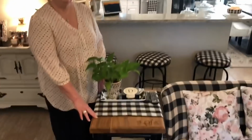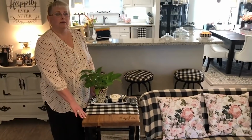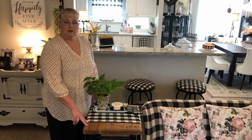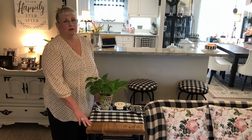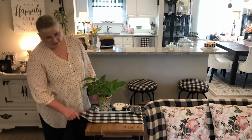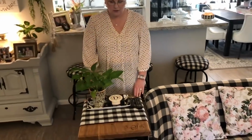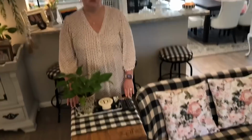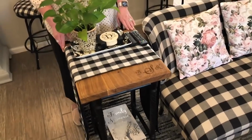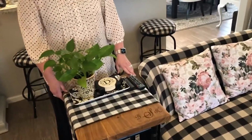Okay, this piece of furniture. In my house, you're going to see lots of pieces from my 2 sons, who are grown, and both work in woodworking. There's a lot of pieces that they've done for me in conjunction with my husband, and this is one of them. I think this was a side of the road find, and I spray painted it, and then my oldest son used his CNC machine to put this beautiful top on it with our initials.